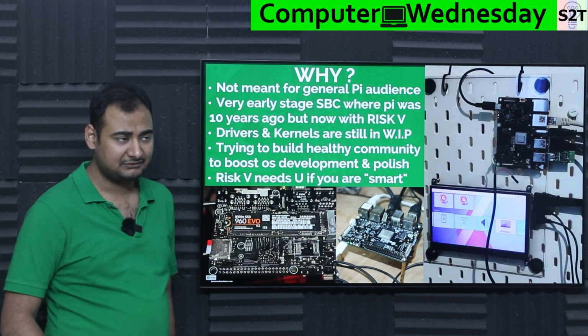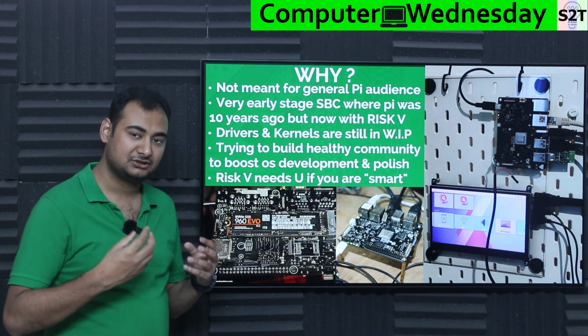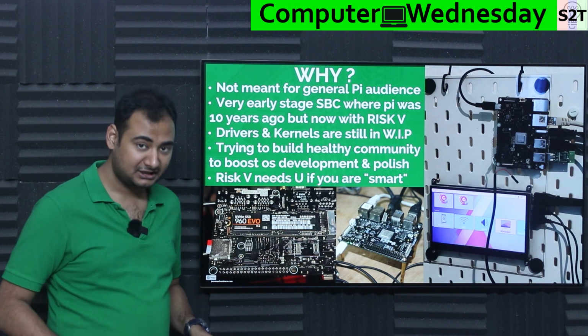So why are they doing it? Well, you have to understand, flat out, it's not meant for the general Pi audience. Meaning, if you are expecting a normal Raspberry Pi kind of experience, this is not it. This is not for you. It's not even targeting you.